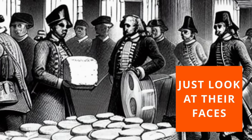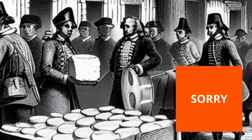Now, unlike some other cheeses and food products, cheddar cheese can be made anywhere in the world. It does not have to come from Cheddar to be considered cheddar cheese. And when these British colonists came over to America, they made sure to pack their clothes, their kids, and of course, their cheddar making techniques.